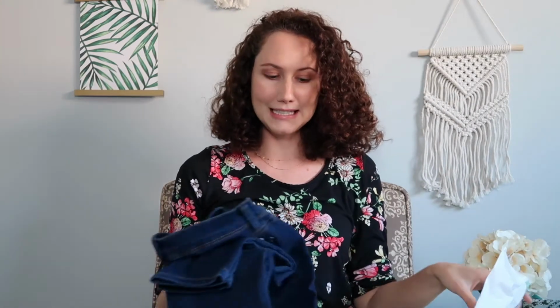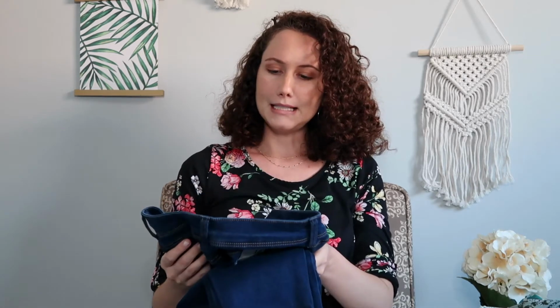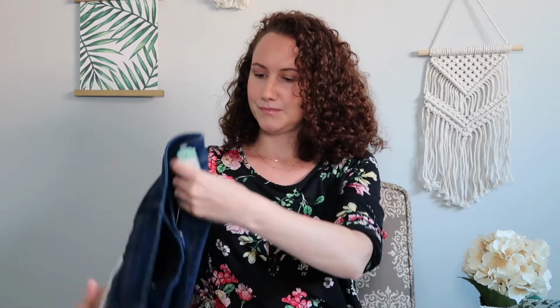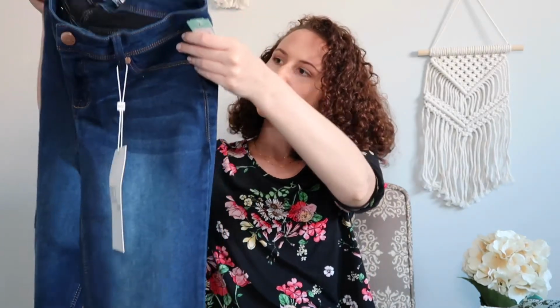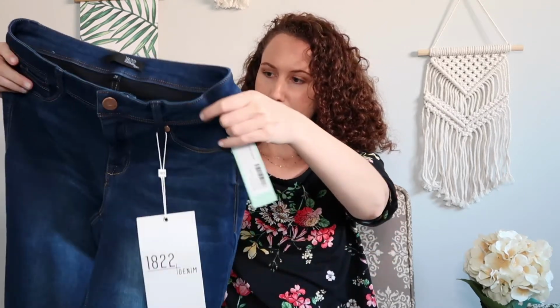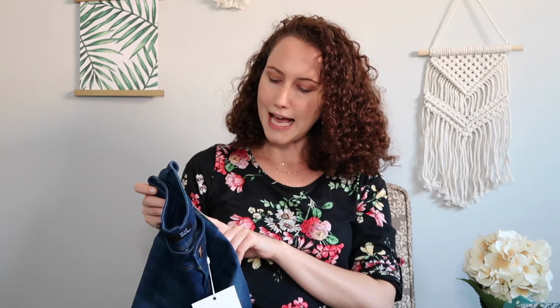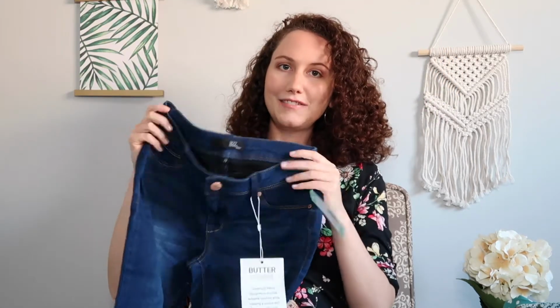Okay, it looks like we have some jeans. I'm not sure how often I'd be wearing jeans in summer because it's summertime, but I did buy a pair of jeans last year and they were very comfortable. Ooh, butter denim classic skinny, size 29, that's good. I like the color of this denim, very pretty. This is 1822 denim winter sky jean, indigo, size 8. Very stretchy, very soft.